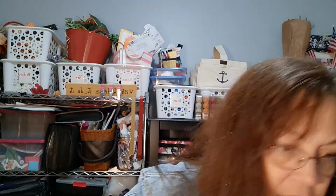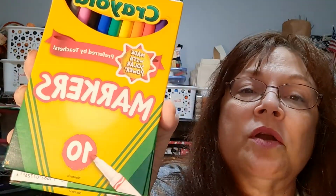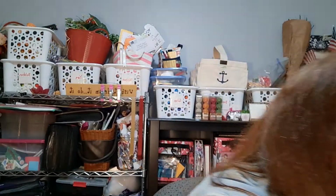And let's see, I picked up 3 packs of the fine tip markers, 10 of them. I'm going to take these out of their packaging if I need to, just to make sure that everything fits properly. But the school supplies and the art supplies, I will not keep any of those things out.